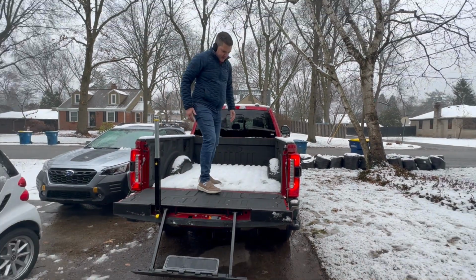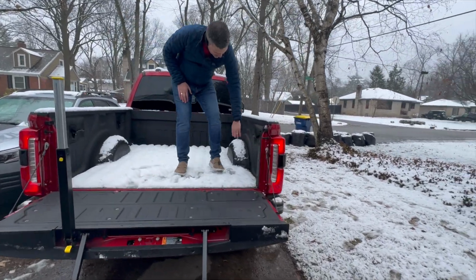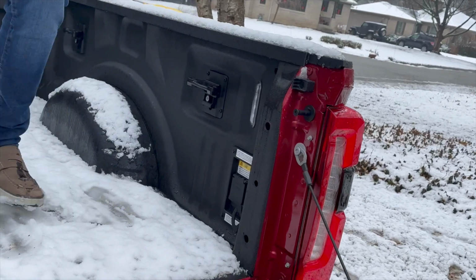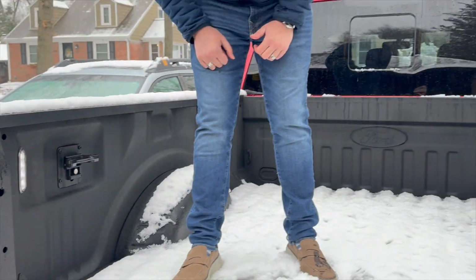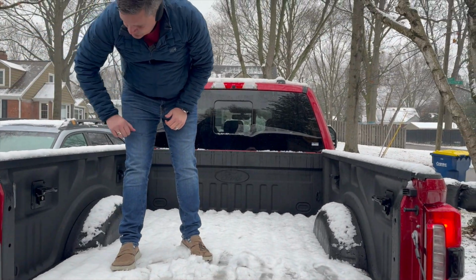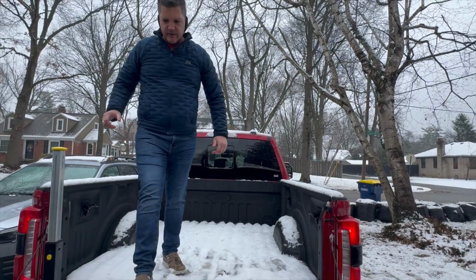And once inside, you notice that it's got the spray-in bed liner. All the tow hooks are up in here too. You got power outlets down below. And there's LED bed lighting, so you can see at night, get your stuff in, get your stuff out. Just really nicely organized and a lot of convenient features on it.